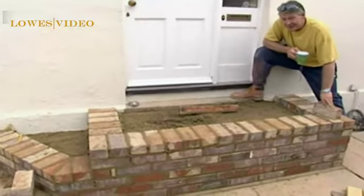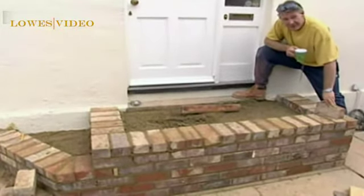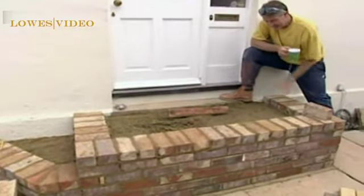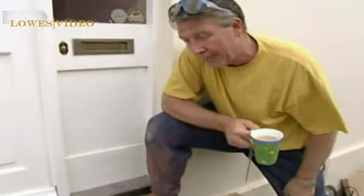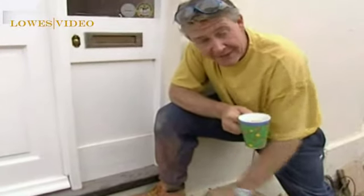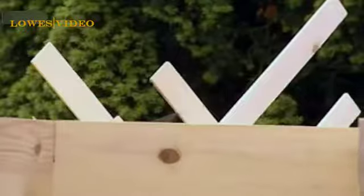Now, as I was saying earlier, steps don't have to be complicated. Now, I wish I'd listened to my own advice, because I've made these quite complicated and they've taken a long time to do. We've capped it off by putting this reclaimed brick edging all the way around to match the rest of the floor. And we're going to inlay the sandstone paving in here so it matches. That means it's quite complex, got a lot of cutting to do, but I think it's worth the effort.